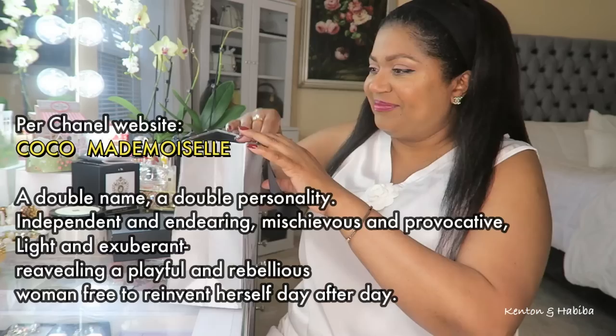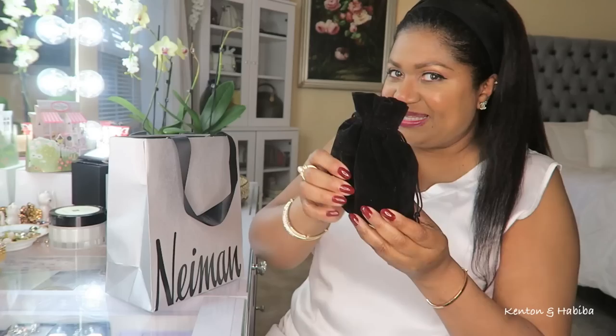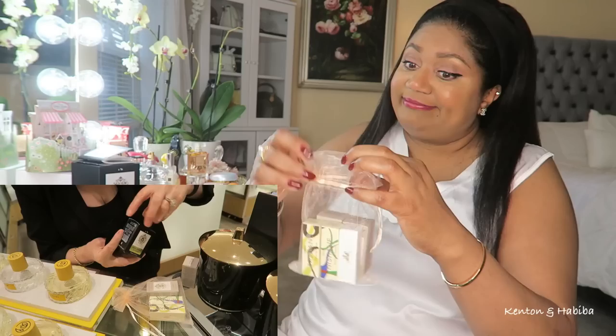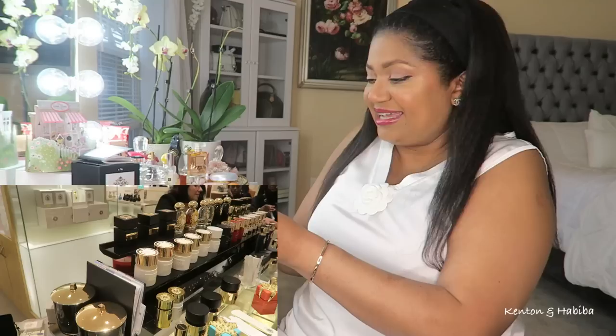All right, so this is all samples that I was given. Something in this black pouch, let's see. And a whole bunch of little samples in here. All right, let's start with these. Oh my goodness, so many little perfumes. Well, you know what? When you spend quite a bit, they are happy to give you samples.